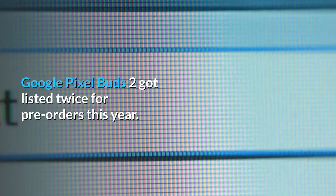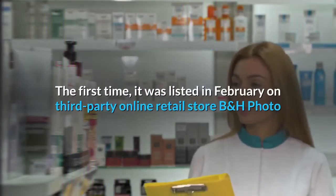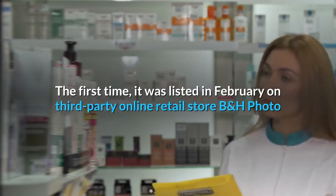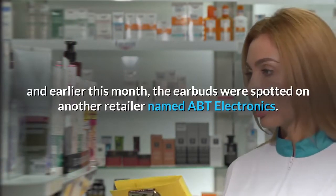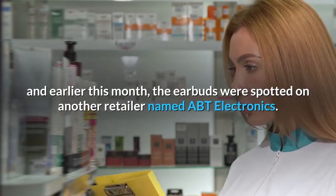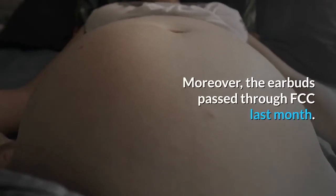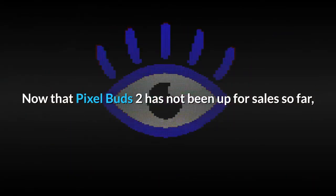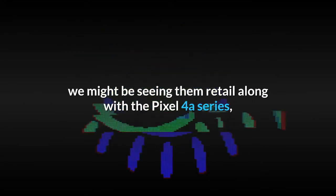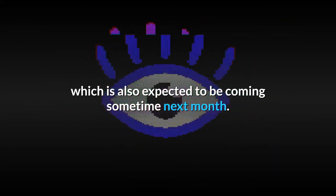Google Pixel Buds 2 got listed twice for pre-orders this year. The first time, it was listed in February on third-party online retail store B&H Photo, and earlier this month, the earbuds were spotted on another retailer named Apt Electronics. Moreover, the earbuds passed through the FCC last month. Now that Pixel Buds 2 has not been up for sale so far, we might be seeing them retail along with the Pixel 4a series, which is also expected to be coming sometime next month.